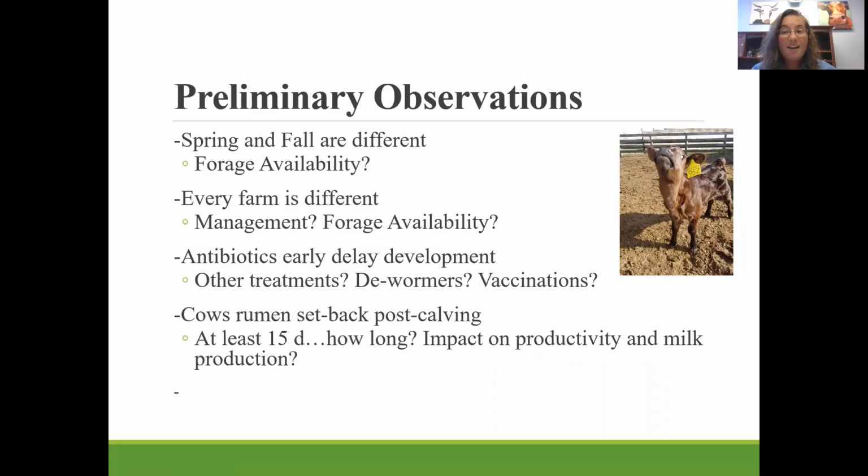We had some calves that over the course of the study had to be treated with antibiotics for one reason or another, and we found that almost in all cases those antibiotics inhibited that early development of the microbial community by as long as 10 days or more. So pretty significant changes. We would suspect that other treatments like dewormers and vaccinations also might have impacts like that, and so that would be part of some of the future research we'll be pursuing.